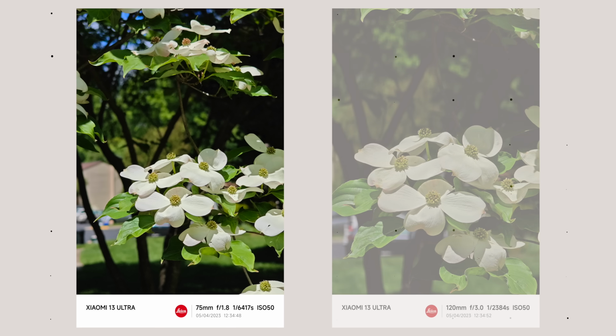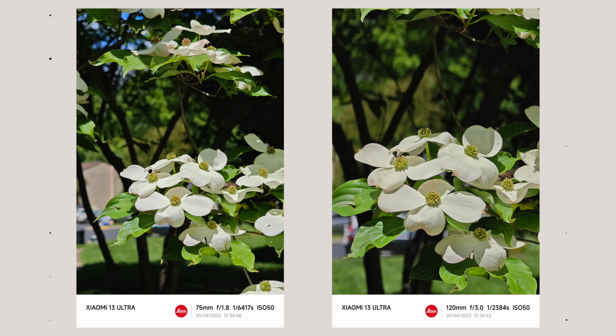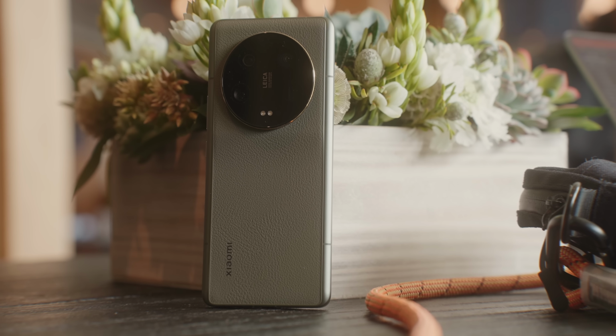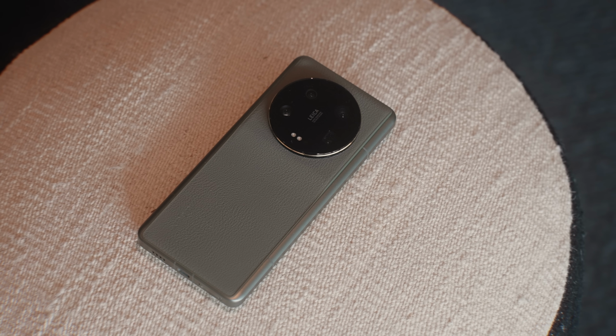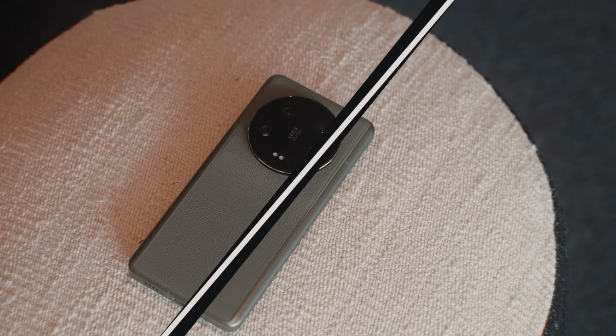Thanks to the same 50 megapixel sensor on all 3 focal lengths, shots look crisp, the colors look identical, and I love shooting using the 3.2x and 5x zoom lens because it makes it feel like I'm using an actual prime lens with heavy compression that mimics a real portrait-like lens.